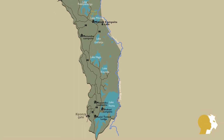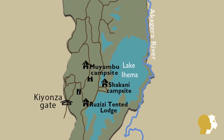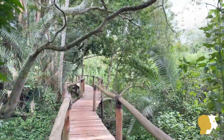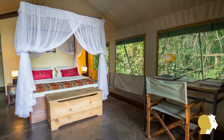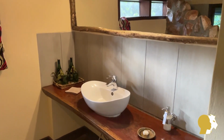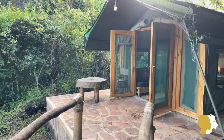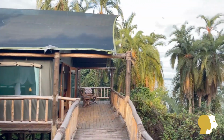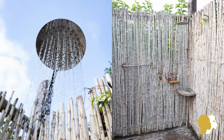Ruzizi Tented Lodge lies right on the edge of the largest lake in Akagera, Lake Ihema, at the southern tip of the park. Tucked away in a lush forest and connected by long wooden walkways are a series of luxurious safari tents that are available in double, twin, or family room configurations. Each tent has its own ensuite bathroom with hot shower, small desk, mosquito nets, shaded veranda, and a stunning view. The best view, however, is from the treetop suite, which is more spacious than the other tents and also has a bath and outdoor shower.